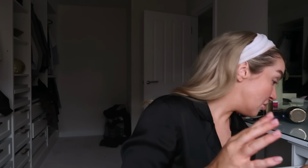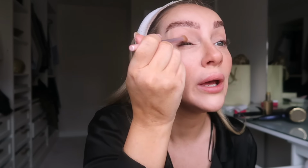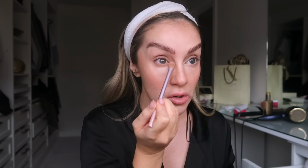Okay, so that's literally my base, and I know it doesn't look a lot at the moment, like it looks a little bit pale, and it's because I don't have anything on my eyelids. So that's when I just go in with Give Me Some Bronzer. Literally, I feel like this changes a lot for me. Just put in a bit of bronzer under the lid here, just on top as well.